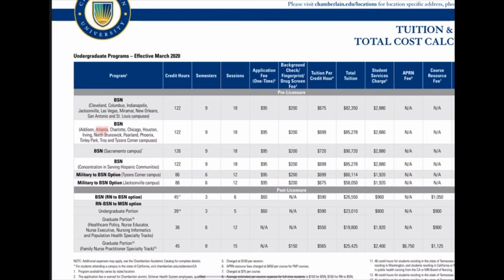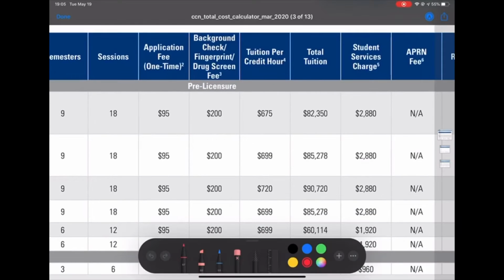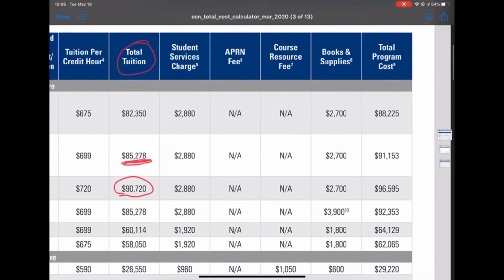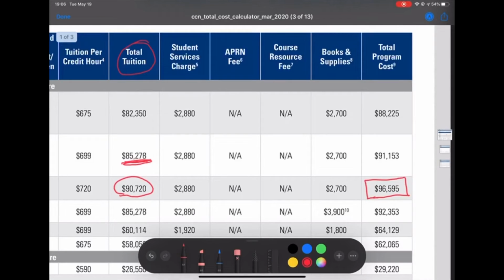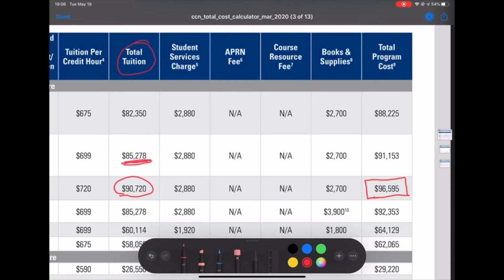So with 122 credit hours, if you go over here, you will see that they have total tuition written down, and the number is right here. If you come on over, they've included your service charge and your books and supplies that they're estimating to give you a total program cost of $96,595 for your BSN program over 3 years.